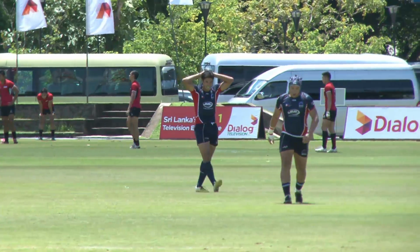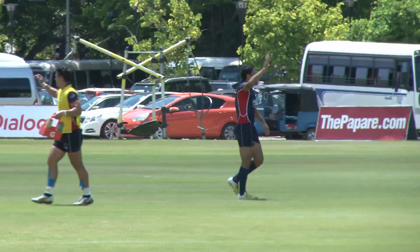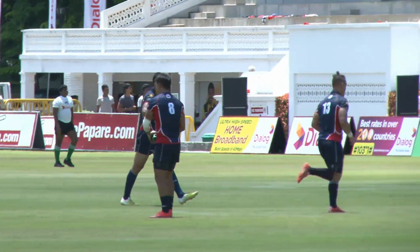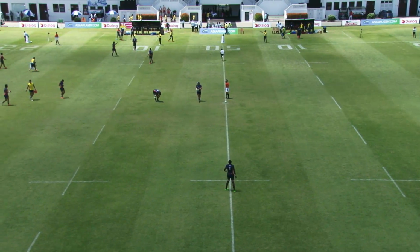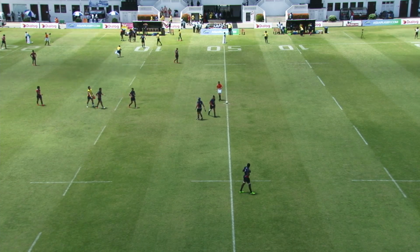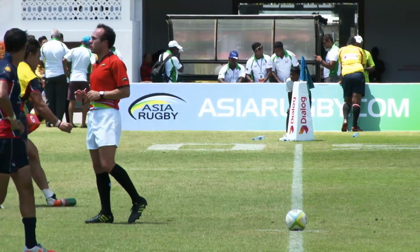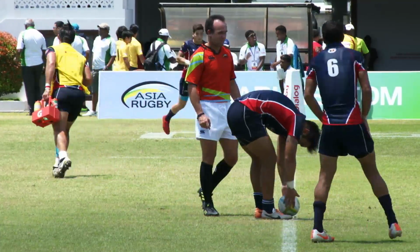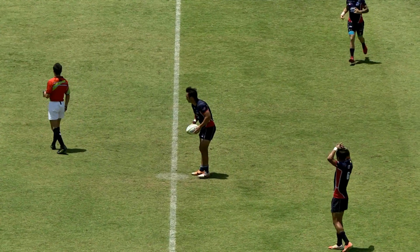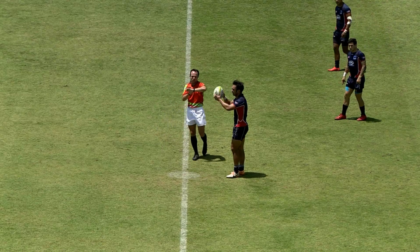Philippines not out of this yet. Yeah, not yet. Philippines not giving up. Malaysia needs to just hold up. About a couple of minutes left. And good try coming up. Just the two points different. 19 points to 21. Malaysia leading 21-19. Referee has stopped the clock. He's counting the players, and he sees there's seven apiece.